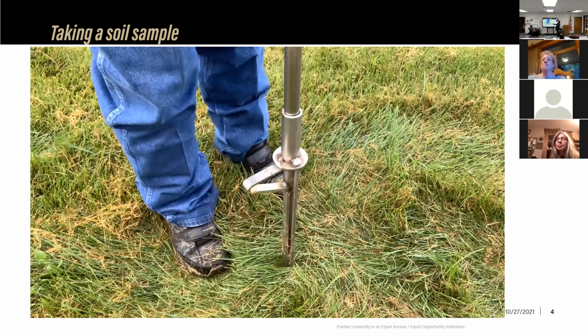This helps you know what you're dealing with. A good time to do it is fall. You can do it right now. It costs about $20 to get the basics. You can get your stuff here to use and borrow, and we send it to A&L Great Lakes. You send it for $20, and you get back recommendations for whatever you're growing. For instance, if you're trying to grow turf, it might be different recommendations than if you're growing a tree. So talk to me about it. I want to help you with that. But this is really important to do. Basically, he just shows you how to do that. So let me know if you have any questions about that.